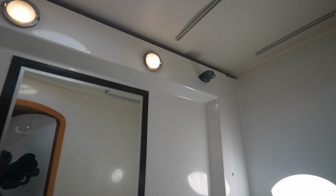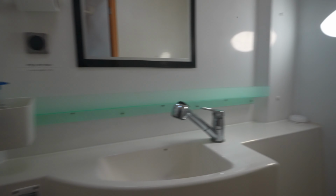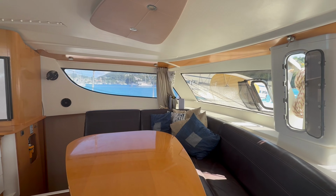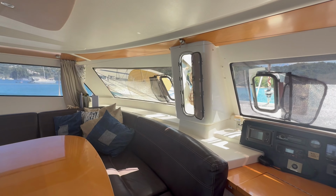This boat just gives me the general feeling of an open, airy space. The headroom is really good. The 2 cabins on this side, they have their own bathrooms, their own heads. And also light woods used throughout. The upholstery here in the saloon on the settee is dark leather, but all the wood surfaces are light colored, and it just makes the boat feel more open and airy.